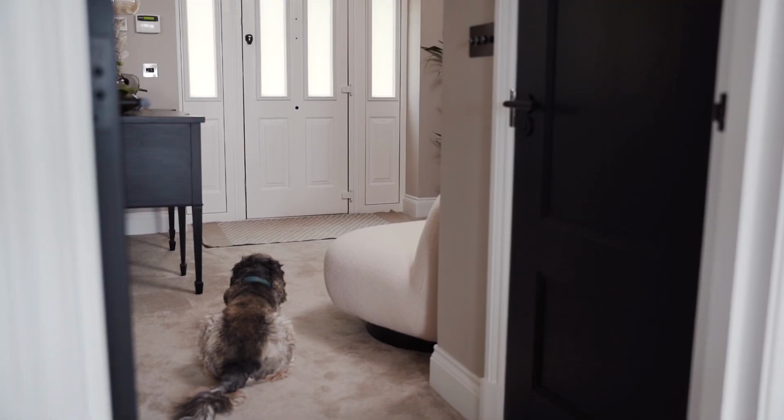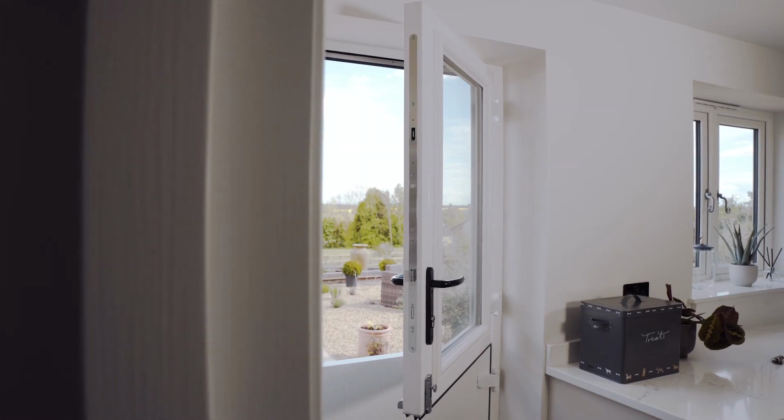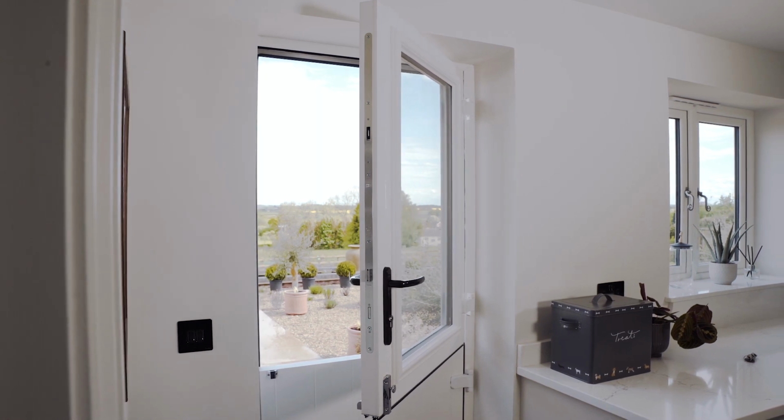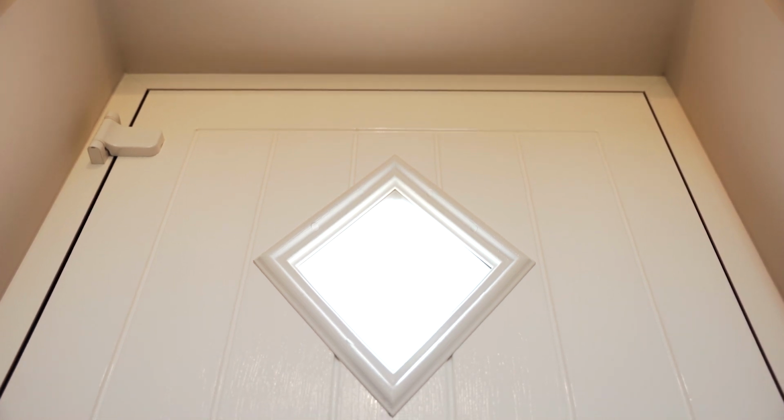With all 3 doors, we felt it was important to keep them white on the inside, purely from a brightness, lightness point of view, and to keep it neutral for the future. Although we're pretty much not going to change the exterior, it felt like limiting ourselves with the colour on the inside for this particular house wasn't the right thing to do, so white was the perfect choice.